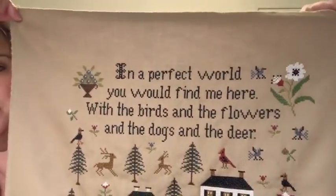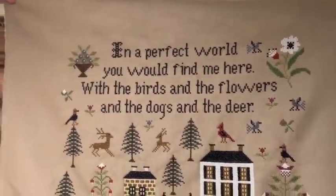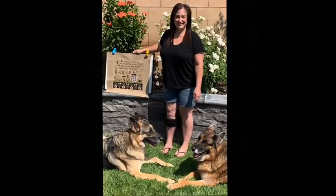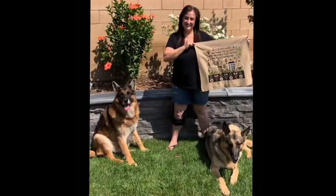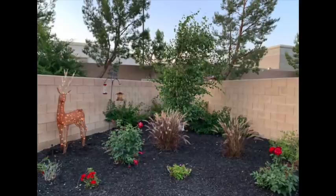I took some pictures in my backyard. Oh, and that's another thing I meant to say, the wording on this is me. It was written for me. In a perfect world, you would find me here with the birds and the flowers and the dogs and the deer. So when I posted this in Stitching 911 on my Facebook group, a lot of people said, oh, you have the flowers, because I'll show you the pictures here that I posted. So people said, now all you need is the deer. I have a deer in the backyard. So if you guys are ready for a good laugh, here's my deer. His name is Buck. And that's my backyard, where you can see Buck overlooking his flowers and his trees and stuff like that. So I do have a deer.